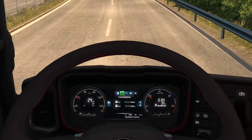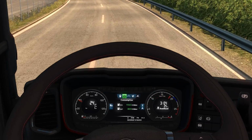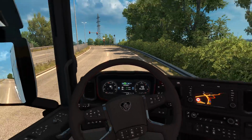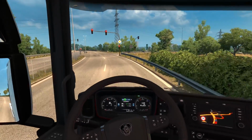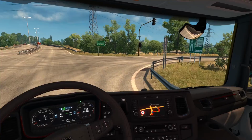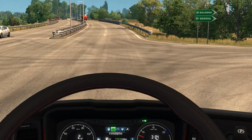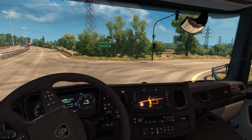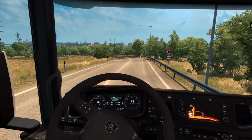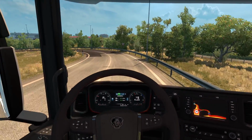But just watch this. My foot is going down now. Foot off, and back into fourth. Instant response, which is what we've been wanting for ages. I mean, if you just watch it. In fact, let me get around this corner. Better not crash this really expensive truck.